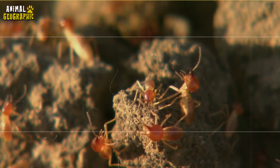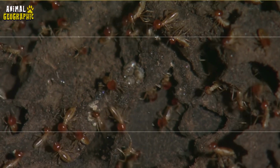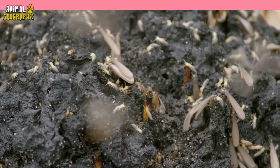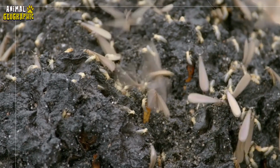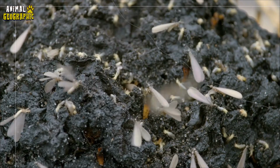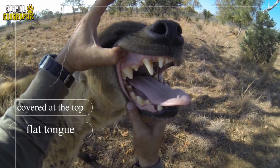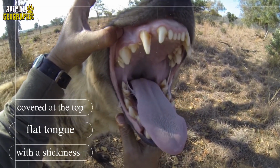Researchers have discovered hyenas feeding on wild insects, specifically termites. The number of insects eaten by hyenas was estimated at 30,000 per day. The credit for their ability to eat these insects is due to their flat tongue covered at the top with a stickiness that allows hyenas to catch insects easily.